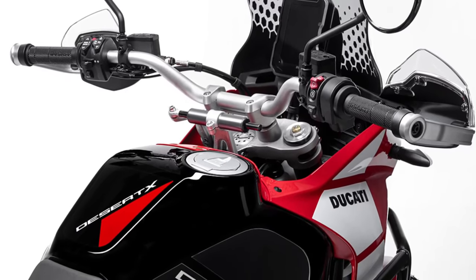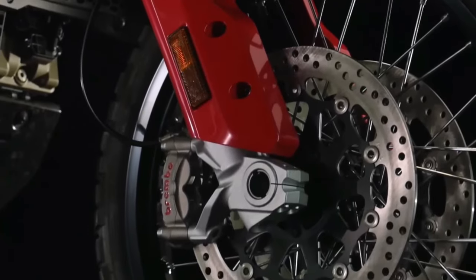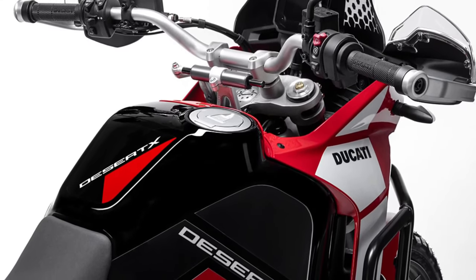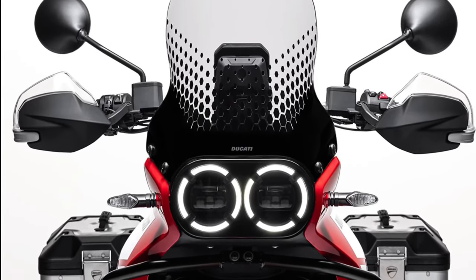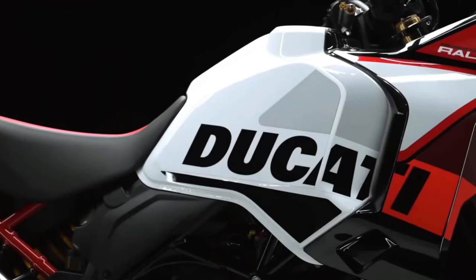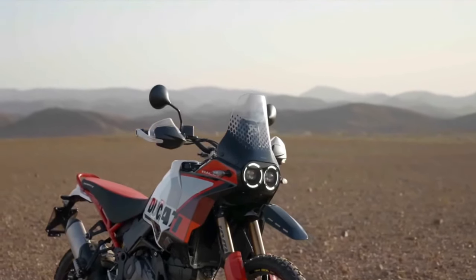Spoked wheels, 21-inch at the front and 18-inch at the rear, generous ground clearance, and various types of tire thanks to the different homologations obtained, including those dedicated to off-roading, and a real craving to set off and head for the horizon. The identity of this bike leaves no doubt. Just one look will have you dreaming of adventure. And with the Desert X Discovery trim, you are even freer to explore the unexplored, no holds barred.